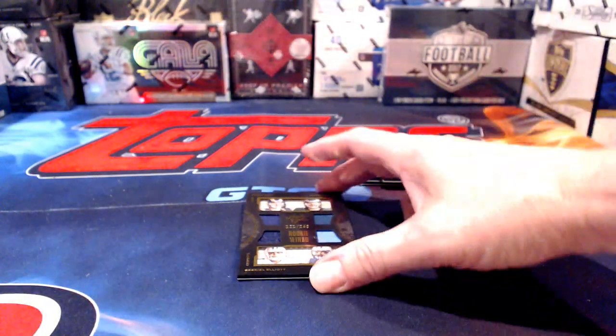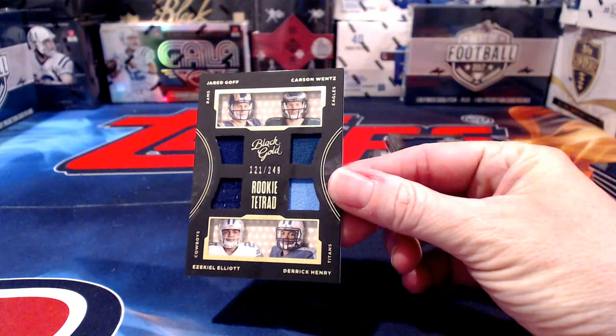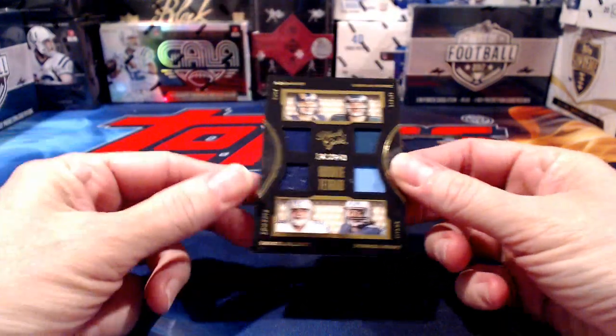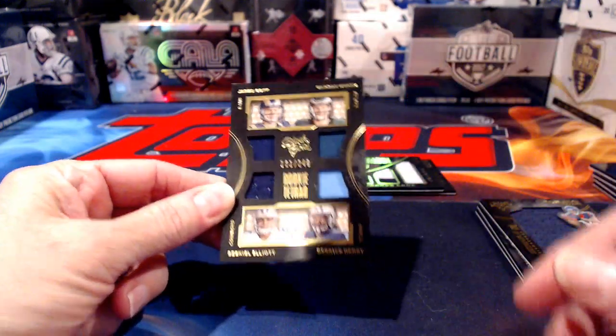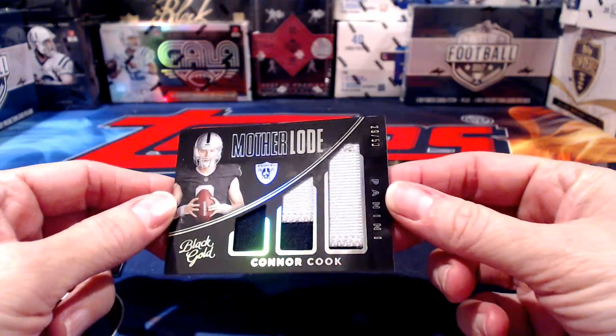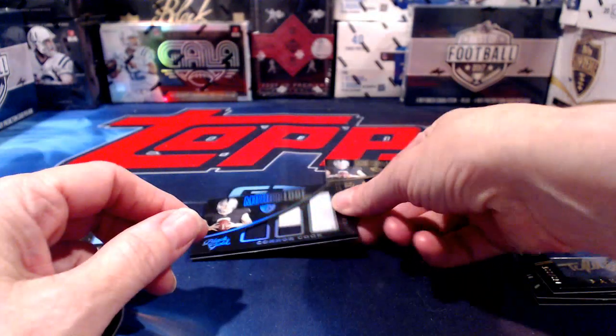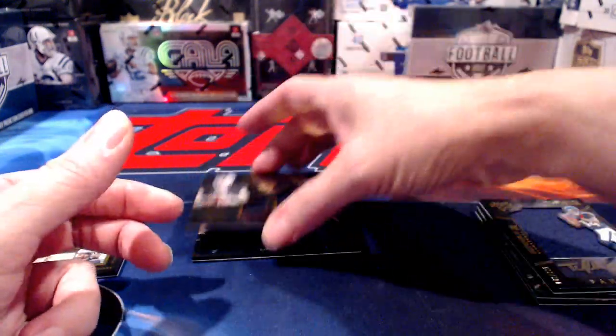So this little quad materials here is headed off to the Titans. We may as well start the recap with that since that's the one in my hand. Then Connor Cook, we're going to have a couple of times. The first one is to 50 with the triple materials for the Raiders. The second one to 249.